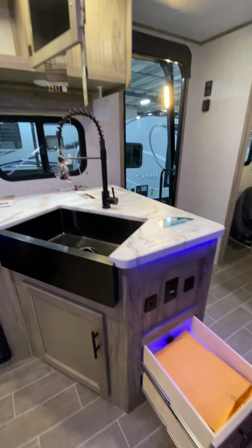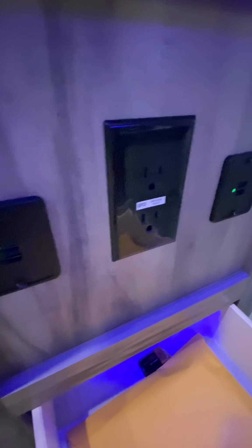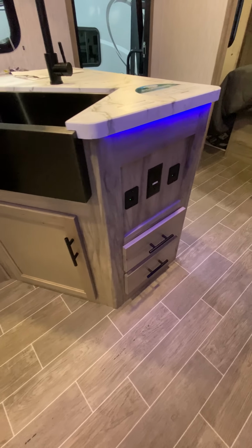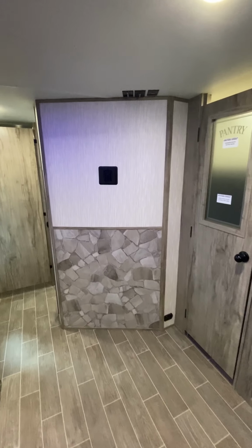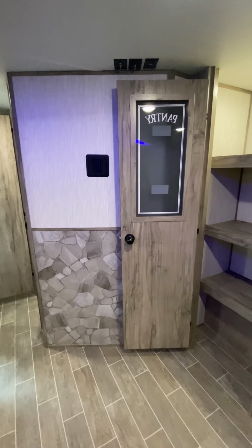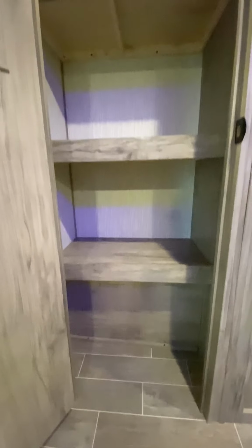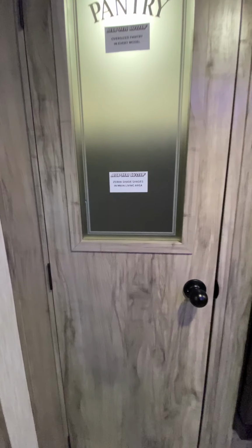And right here they snuck in a little storage, and there are USB ports quite literally everywhere on this camper. We all know how everything's switching over to USB, and they do a good job of getting that taken care of. Charge all your cell phones, your iPads, all that kind of good stuff. Right there you can put a pretty large TV. You have all your hookups above. We all know what this is, and if you don't, they labeled the door so you can clearly tell. Pantry, baby. Plenty of space to put all your food.